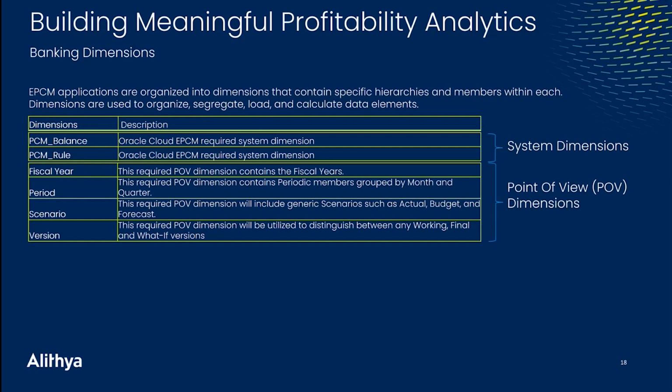We have what we call point of view, or POV, dimensions. These are dimensions such as year, period, scenario, version. We obviously load data into these. So we might load, for example, FY24 January actuals working. We might load FY25 January forecast working. And when we're happy with those working versions, maybe we put them into a final version where they just don't change. They kind of just sit and they're solidified there.